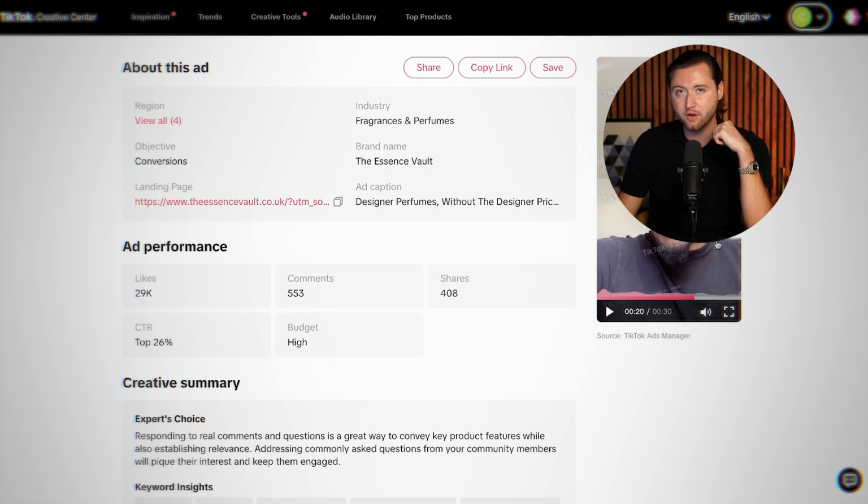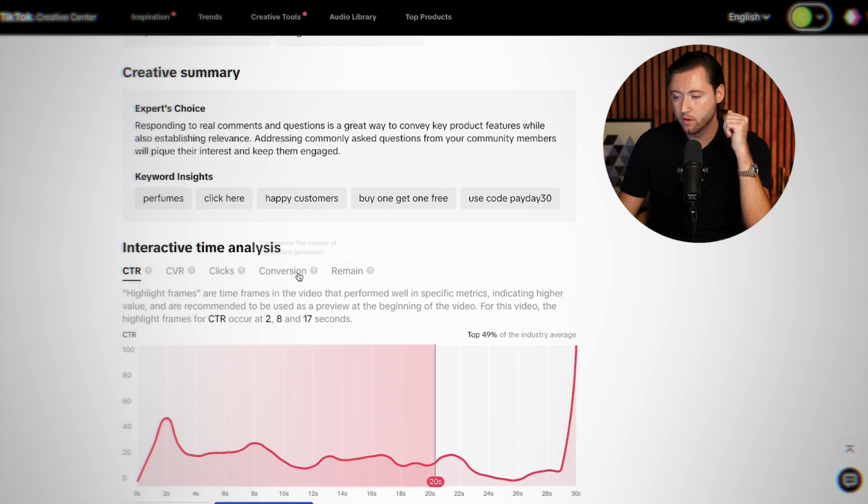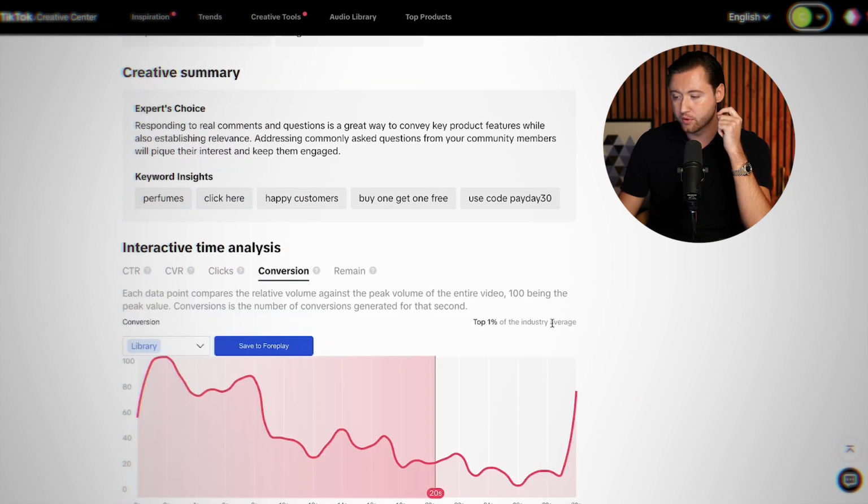So now he called out an additional benefit. It's lasting longer. All right, so now we know when people are clicking through, we know that they're in the top 1% of the industry for conversions, which is the best of the best. So we know they're getting a lot of sales here.